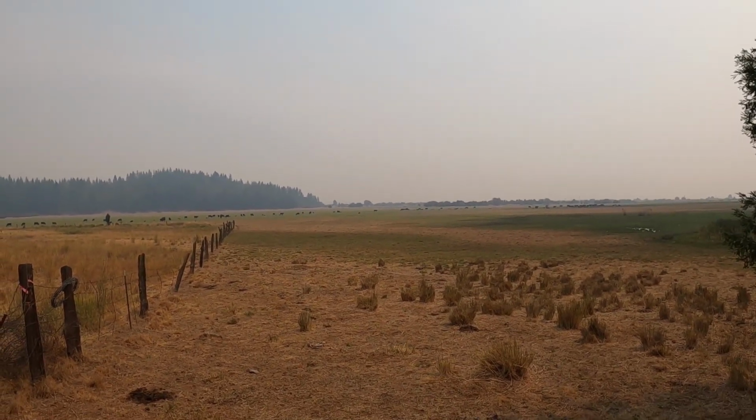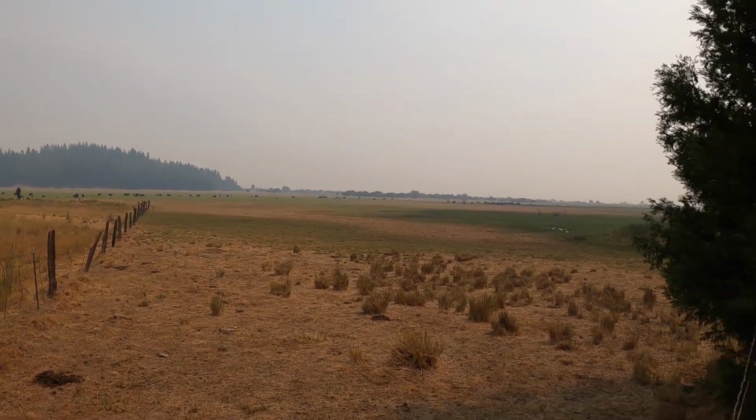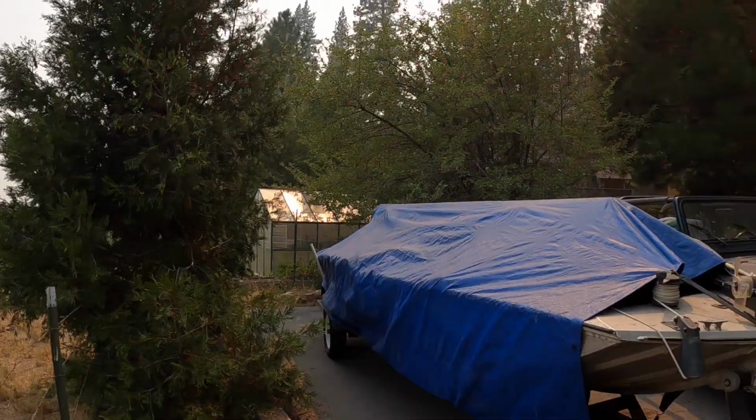But today the wind's not pushing it, and I'm thinking if it stays calm or turns around to the southwest, which is what it is supposed to do today, then it will keep a fire from going all the way into Taylorsville, or even Genesee. Now, they burned out the road, the Genesee Valley Road, the one that goes to Antelope Lake.